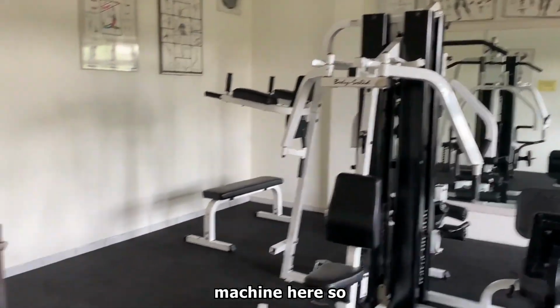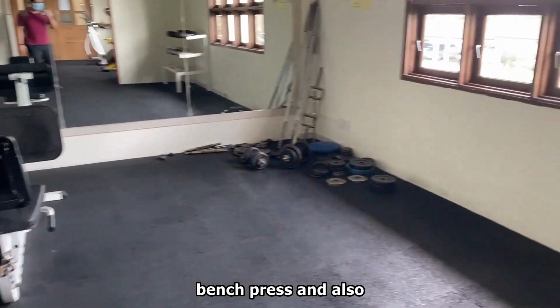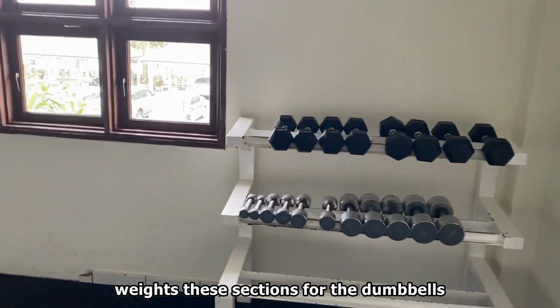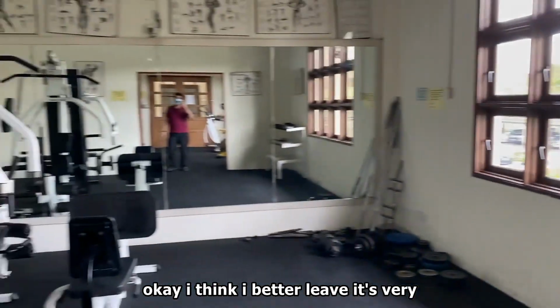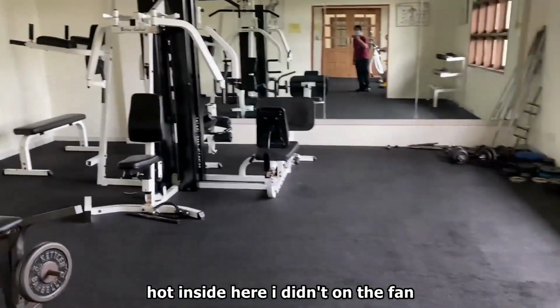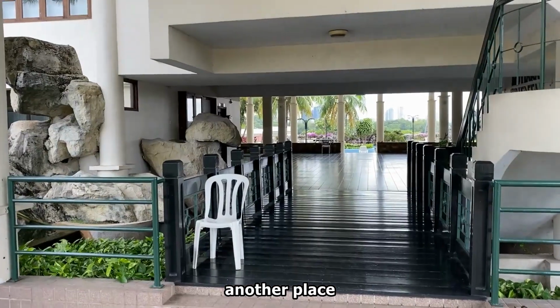There's a big machine here, so bench press and also weights. This section is for the dumbbells. Okay, I think I better leave. It's very hot inside here. I didn't turn on the fan since I'm only coming for a while. Let's go to another place.